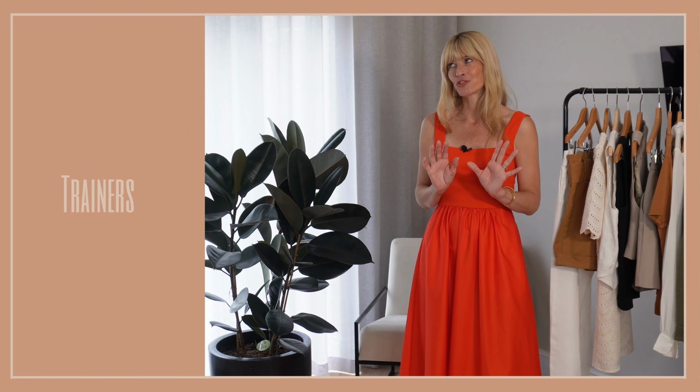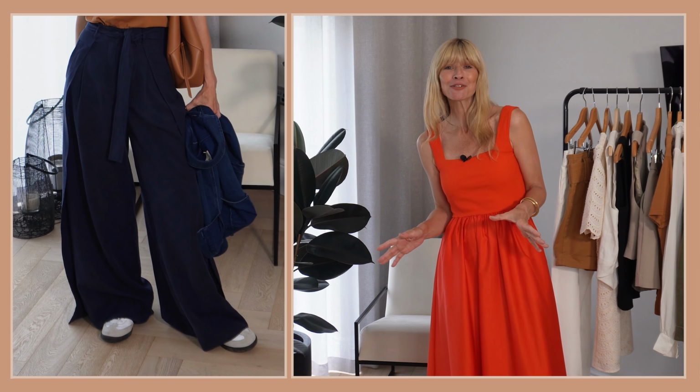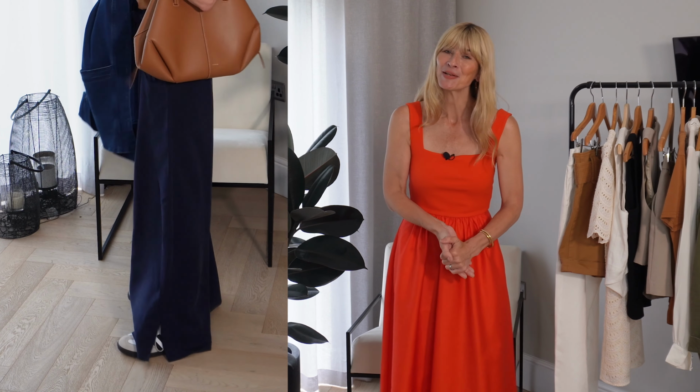Trainers. Now if I had to choose just one pair of trainers, it would have to be my faithful Sambas, which we've seen an awful lot of just generally this year. And no doubt lots more to come. They don't need much of an explanation really. I think you've all probably seen them all over Instagram and YouTube so far this 2023. But in my humble opinion, they are definitely worth the hype. I love the look.